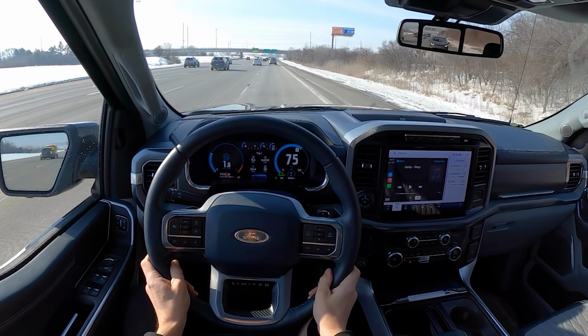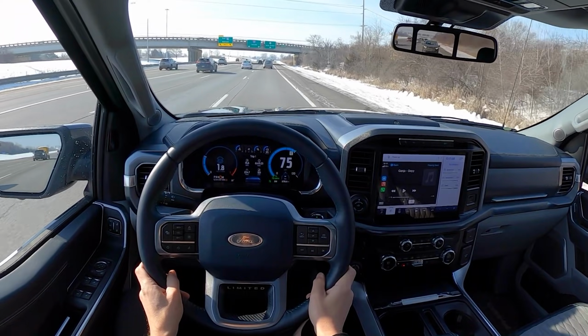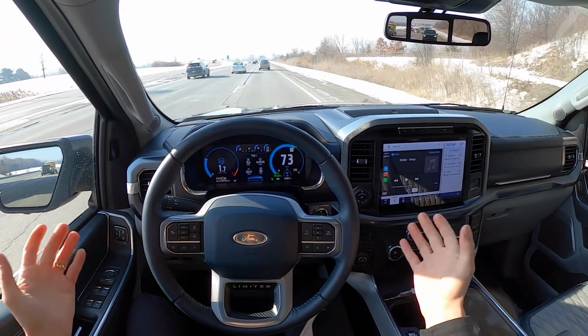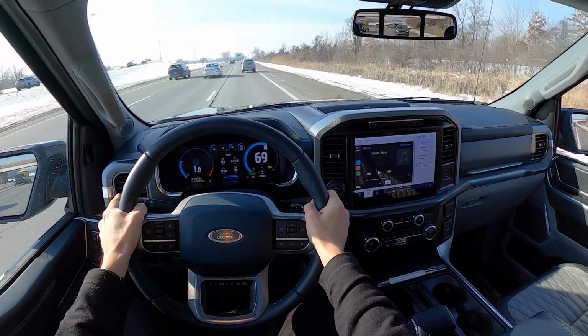On the highway, we have a pretty nice level of comfort and NVH. It's not a lot of wind noise, not a lot of tire noise. These General tires, though they look a little bit cheap, are very comfortable and seem to not transmit a lot of road noise either, which is great.